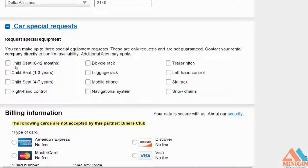So say I need a child seat for a child this many months old. We have a child traveling with us. They are 1 to 3 years old. We're going to need a child seat. So I'm going to make a request. Any child in America traveling in a car other than a taxi needs to be seated in the back seat if they're, I think it's 7 years old and younger.